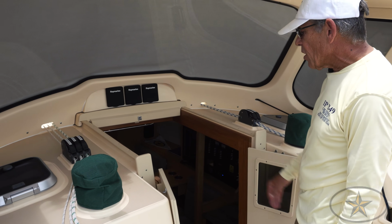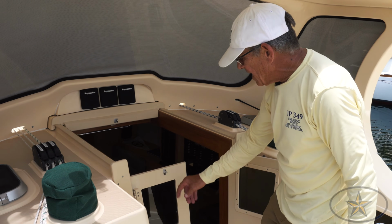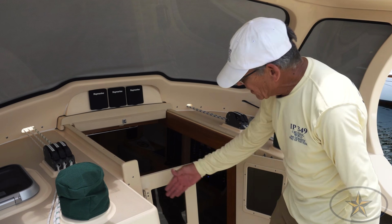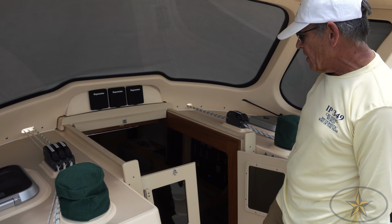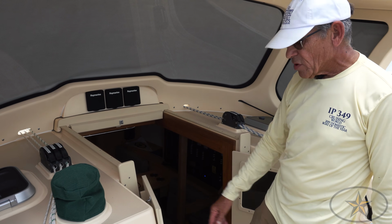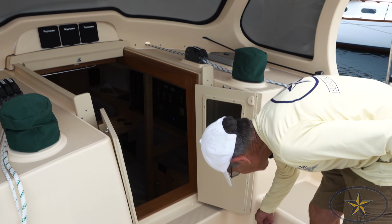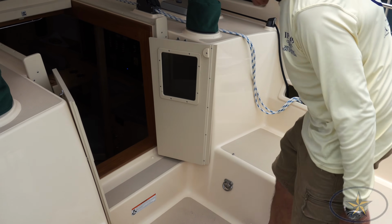You do also get starboard hatch boards, so that if you're in some place that you don't feel as safe, where they could break through that possibly and gain access to the boat, we give you starboard hatch boards that are completely solid, so you can lock up the boat a little more secure if you'd like to. Obviously, as always, Island Packet gives you some good size hooks here in the cockpit for safety line.